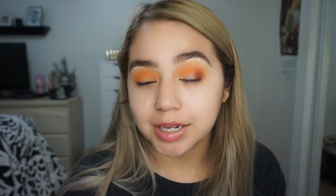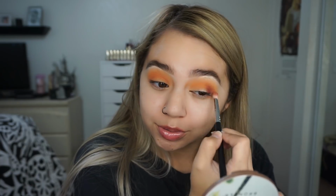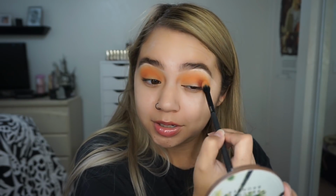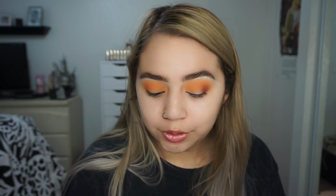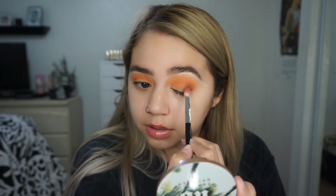This palette has a lot of summeriness to it, but I feel like it's also a really good transition palette that will work going into fall just with the colors. I feel like you can create some fall looks with it, which y'all know I love fall. So I'm going back in with Tropical to just blend that together.